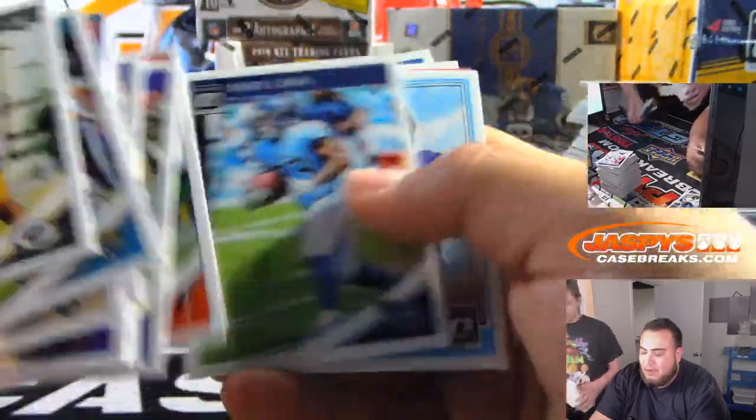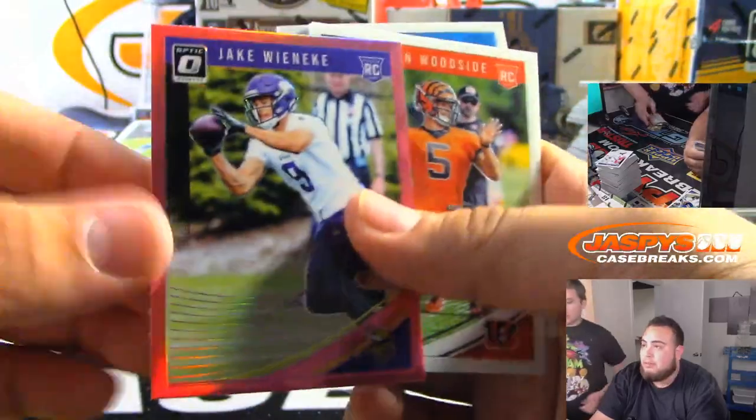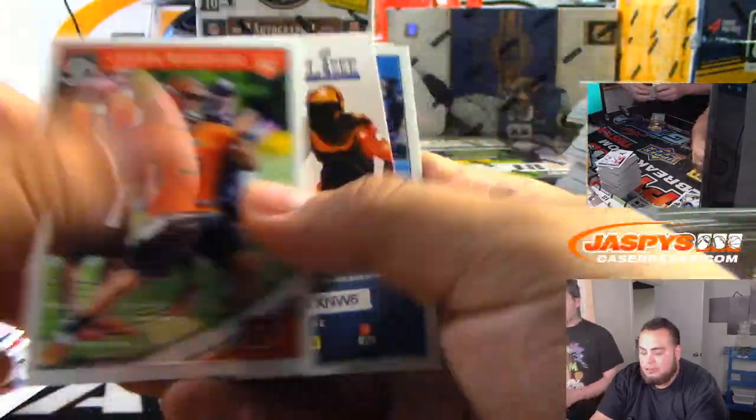So these pinks right here that you see are exclusive to Blaster. It's pretty cool.